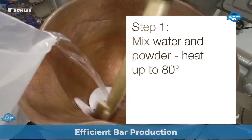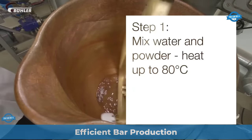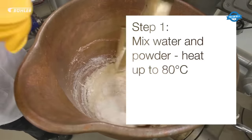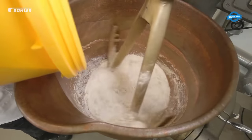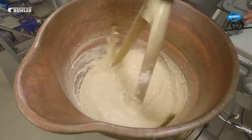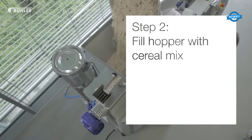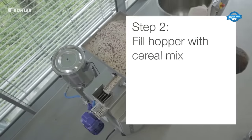The Buller Snack Fix is a compact and efficient system designed for the streamlined production of cereal and fruit bars. This innovative solution simplifies the entire bar-making process, making it an ideal choice for businesses aiming to produce these popular snacks with ease and precision.